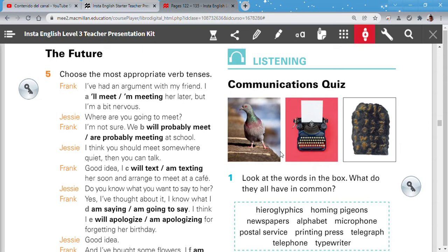I'm going to give, okay? Good luck. Don't forget to take her the flower. Don't worry. I won't forget.